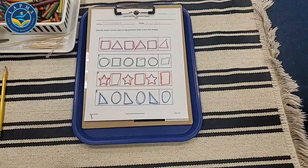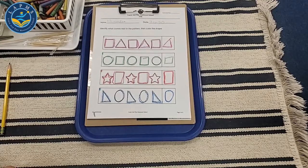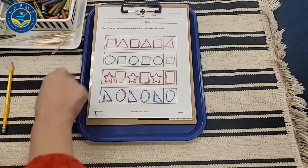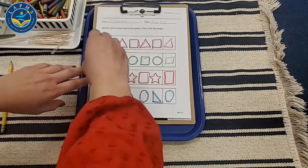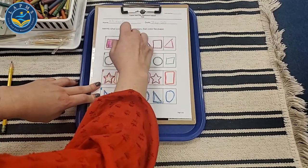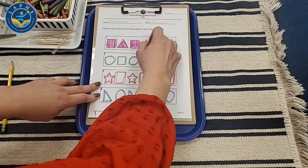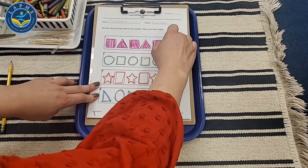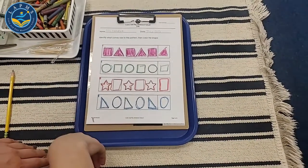Okay. Wow, we did a great job there. You did excellent. If you're still working on it, that's fantastic. Okay, and the next, identify what comes in the pattern, then color the shape. Okay, let's get a little coloring in. We can do a little coloring now, we can do a little coloring later. I'm gonna fill it in all the same color. Gotta keep it consistent in the patterns, right? Okay, I'm gonna color one, and I'm gonna color the rest later, okay?